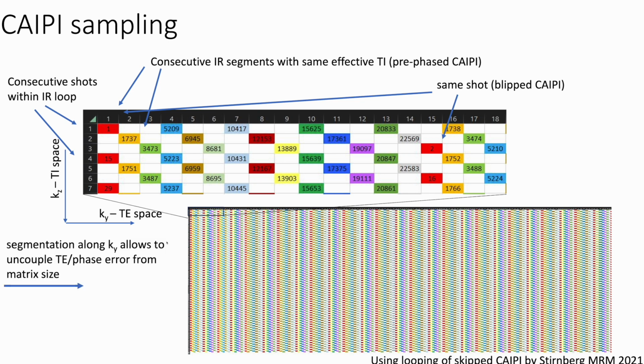So we have 2 degrees of freedom gained by that. First is that with the partition in plane, we can really uncouple the artifact level from our matrix size, which is relevant. So basically we are in control of our phase errors, which are so limiting in the deep brain structures. But secondly, we can also uncouple the inversion times from the number of partitions you have, which, for example, is not usable in MP2 where you very often have these dead times in there, and very often you cannot choose the inversion time that you want to have for a given matrix size. So we basically have this additional degree of freedom.